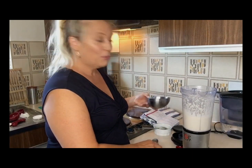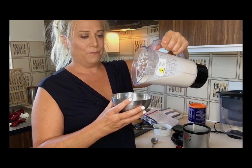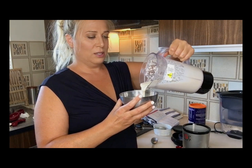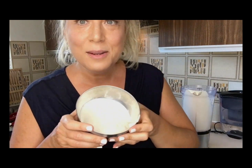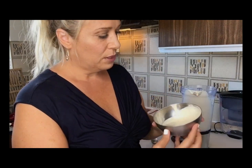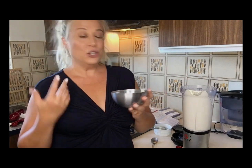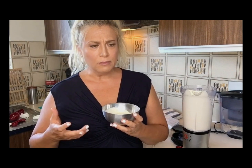So I'm just going to pour this out into a bowl so you can see the beautiful creamy consistency. It is just luscious. Look at that beautifulness. You can also adjust the water if you want it even a little thicker for dips, or if you want it a little cheesier, you can add some more nutritional yeast.